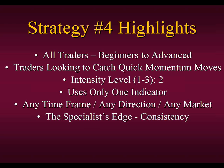Strategy number 4 is traded in over 60 countries around the world, from beginners to advanced, the exact same rules. So it doesn't matter if you have a multi-million-dollar account or if you have a $10,000 account. You're going to trade it the exact same way. It's for traders who are looking to catch quick momentum moves.